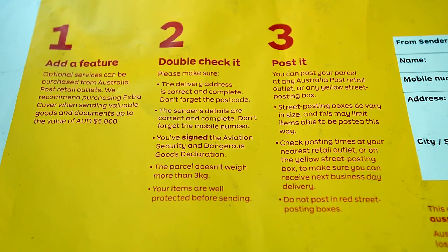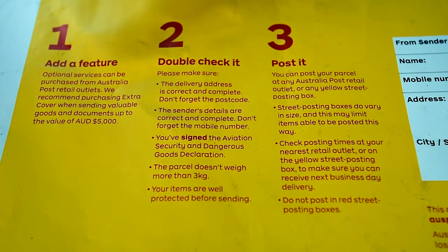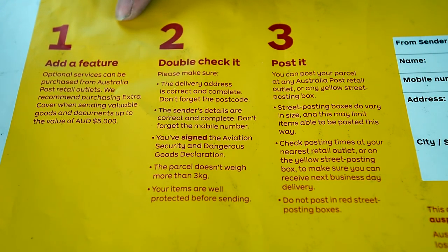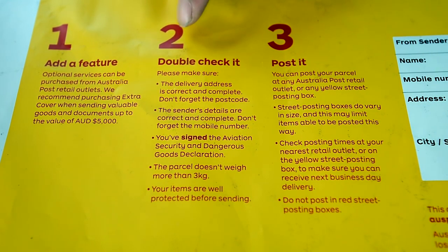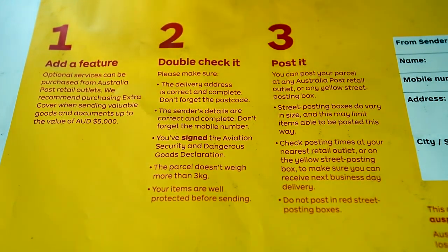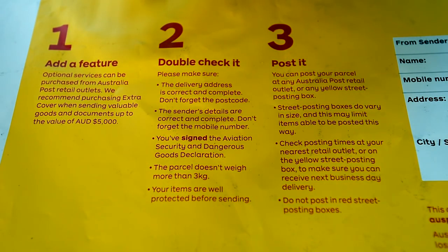There's a few things I have to take note of over here. They're numbered 1, 2, and 3. I don't think I need any of the optional features, so skip that. Double checking. So I have to make sure that delivery address, blah, blah, blah. Sender's address, blah, blah, blah, yeah. Sign the Aviation Security and Dangerous Goods Declaration.